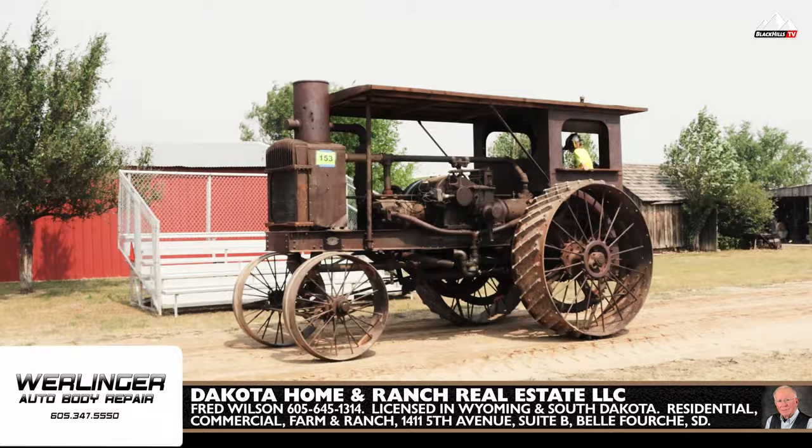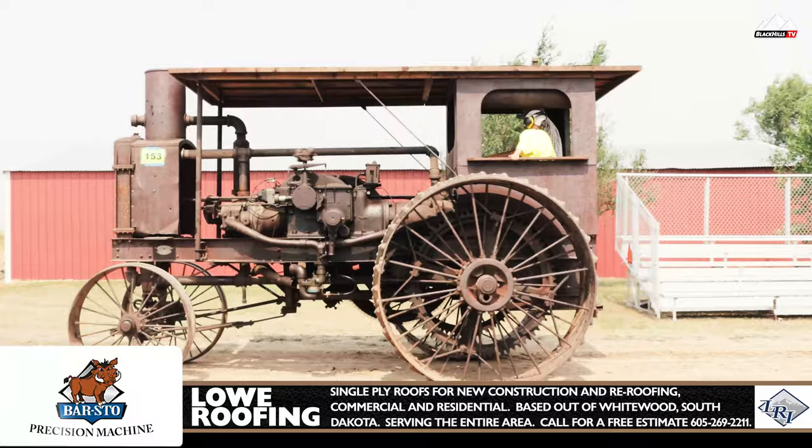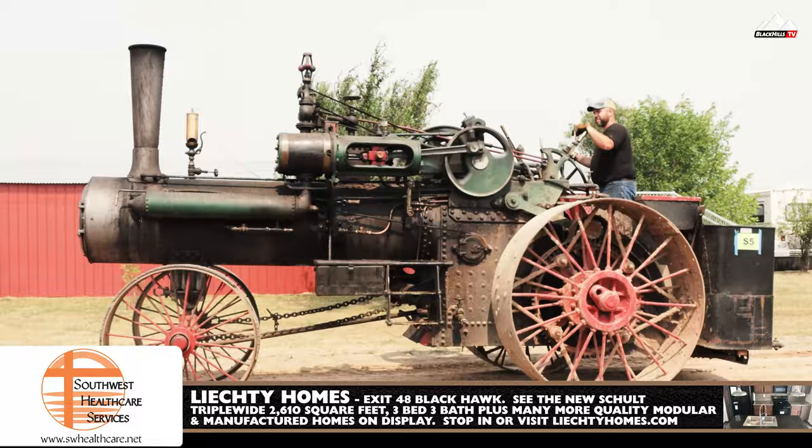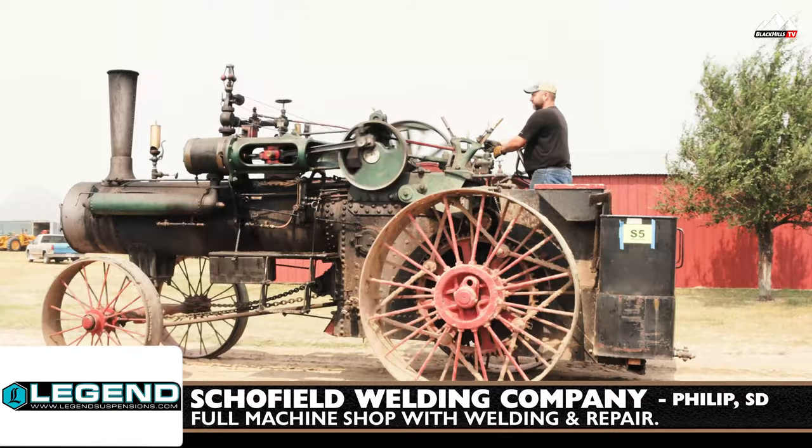1918 model 2040, owned by the Williams family. Gene Williams is doing the driving today. Case tractors are our featured engine this year at the show. Following Gene is another Case, a 1915 Case 50 horsepower steamer. It's owned by the Mac Taylor family, and Jacob's doing the driving on this one today.